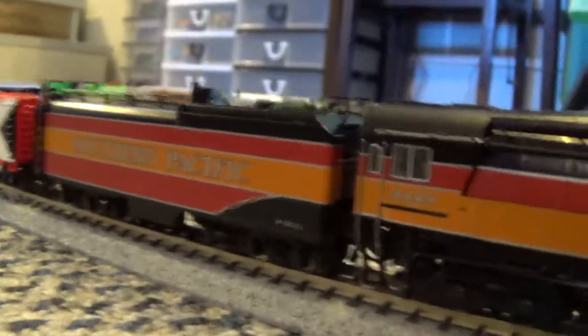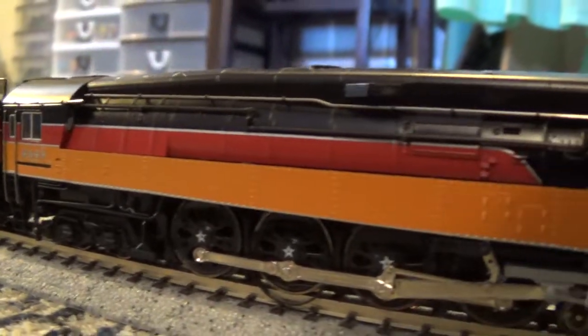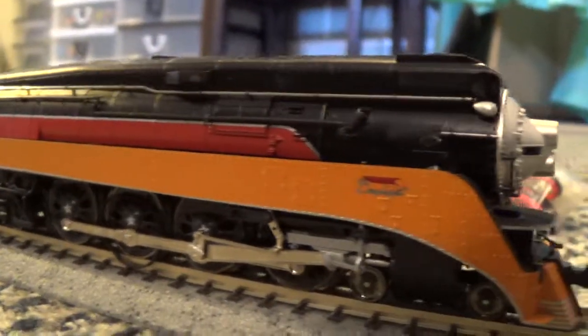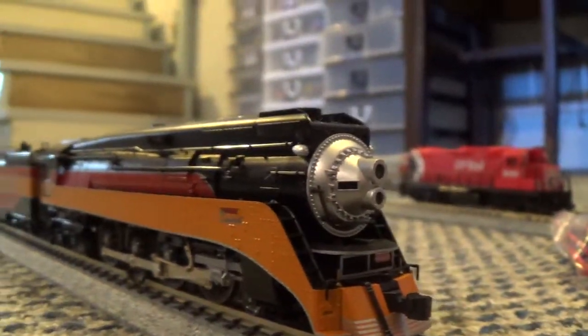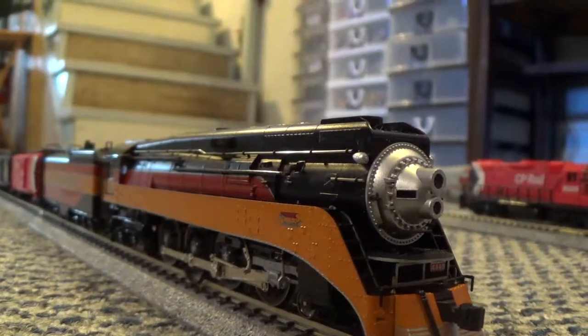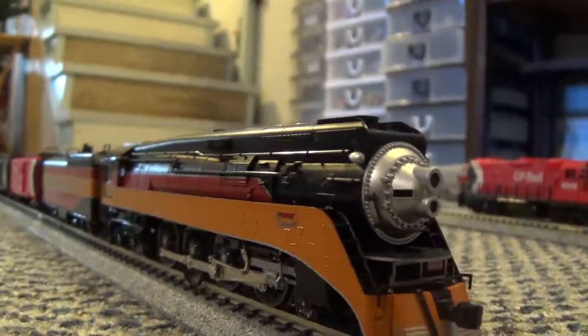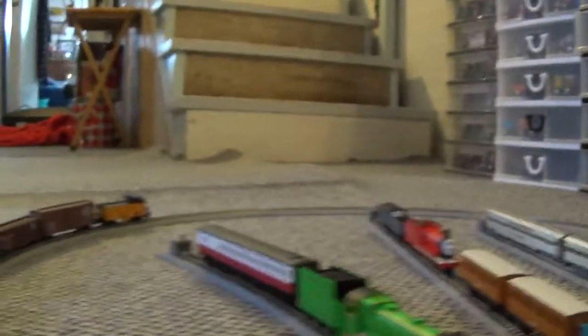Man, oh man. Kato did an amazing job of making this beautiful 4-8-4 steam locomotive. I just love the Daylight for all of its details and its vibrant colors. It's just amazing. And today, she will be pulling the first train, which consists mostly of boxcars here. And one interesting boxcar I want to show you. Actually, I better move over here.